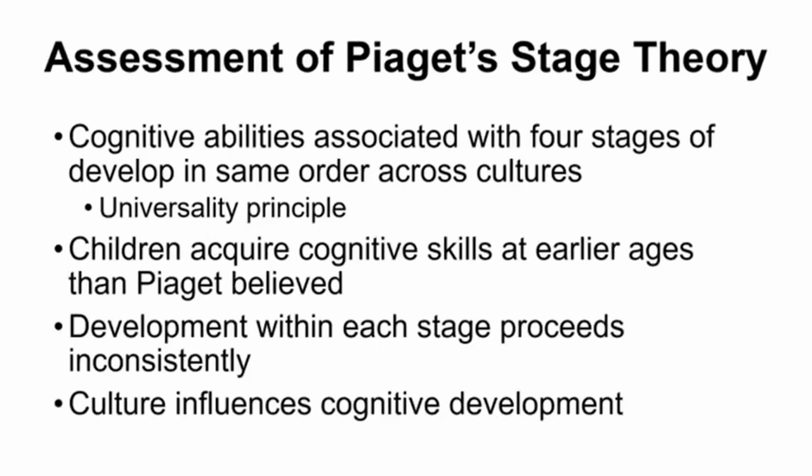All right, and so then this slide here is looking at some of our critical thinking when it comes to Piaget's stage theory. And I've already given us a little bit of a heads up on some of the criticisms here.